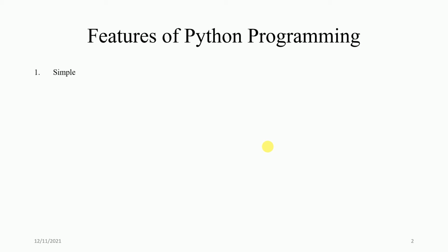The first feature which I have mentioned is simple. Python programming is a simple programming language because of three technical factors. The first factor is Python programming provides a rich set of APIs so that programmers can reuse the predefined code or APIs and develop the programs easily.